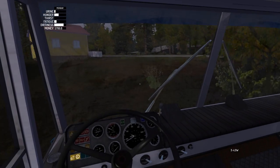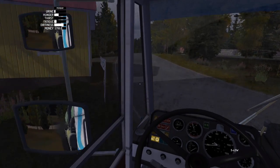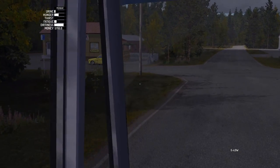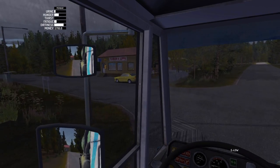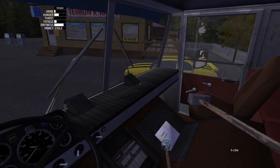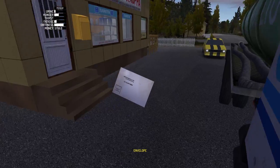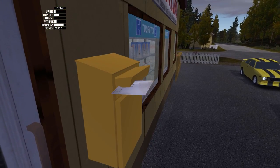I have no clue what it is, but it's over here somewhere. Where is it? Oh, there it is. Who's that? What the heck? That's a new car. Is that a new race? Well, he stopped his music. Oh, no, it's just on a loop. Okay, let's go mail this letter. Hey man, nice car. I actually like that one. All right, too bad we can't have it.